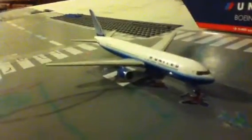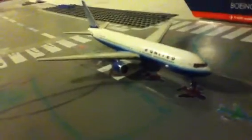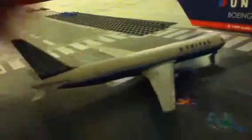So, United 763. Let's just get to the plane first of all. I do recommend it because it's a very well put together airplane. It looks really nice and it just shines, the blues just shine and it looks awesome. This plane does have rolling landing gear, so let's just turn that. The tulip livery is probably the best livery for United.